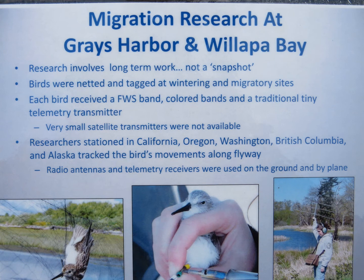Migration research at Grays Harbor and Willapa Bay. Research involves long-term work, not a snapshot. Birds were netted and tagged at wintering and migratory sites. Each bird received a Fish and Wildlife Service band, colored bands, and a traditional tiny telemetry transmitter. Very small satellite transmitters were not available.